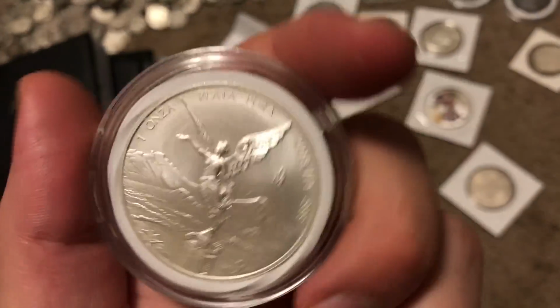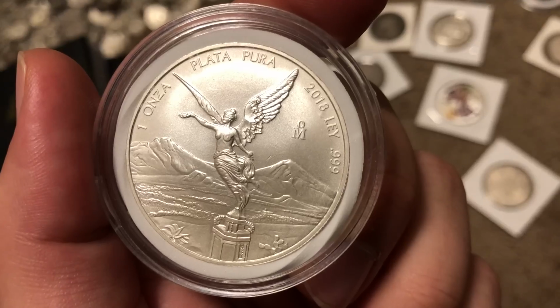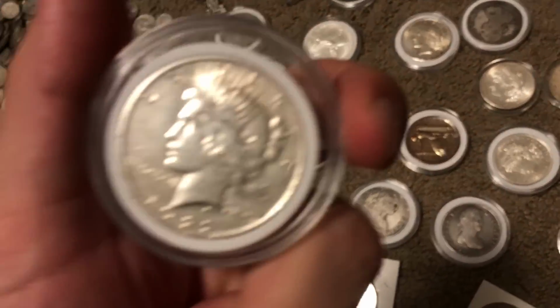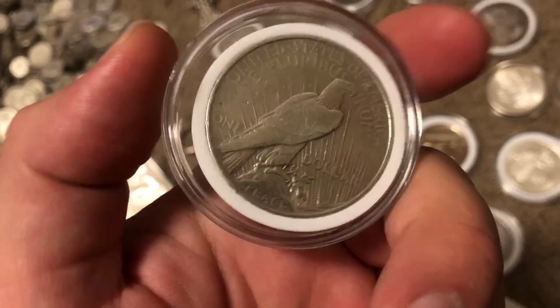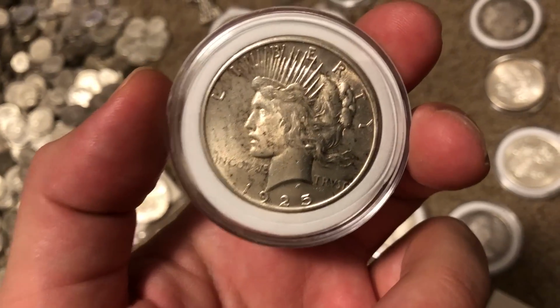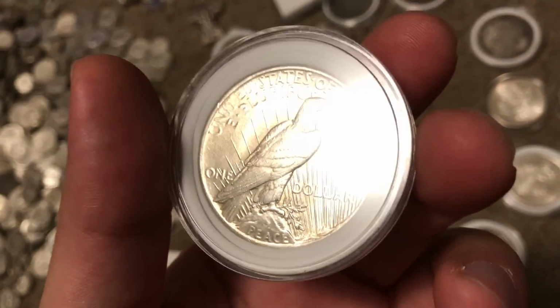I have a modern day Mexican Libertad, made out of 4/9 fine silver. I have a 1922 peace dollar, Philadelphia Mint. This is a really nice peace dollar. It has a lot of original luster on it, 1925. And Philadelphia, beautiful coin.